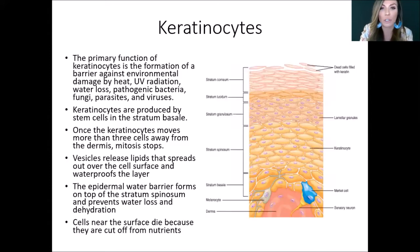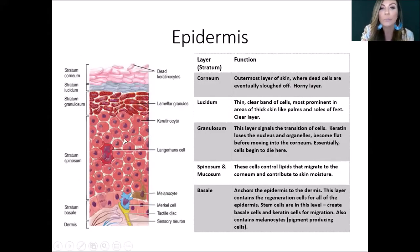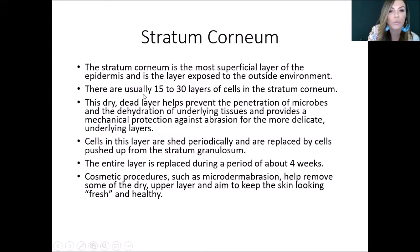Now, I want to go back just to show you guys something really quick. This whole process, when those cells generate and then they start to divide and they start to push up from here to the granulosum, that takes 2 weeks. Then they hang out in the stratum corneum dead for another 2 weeks. So I just wanted to point that out.